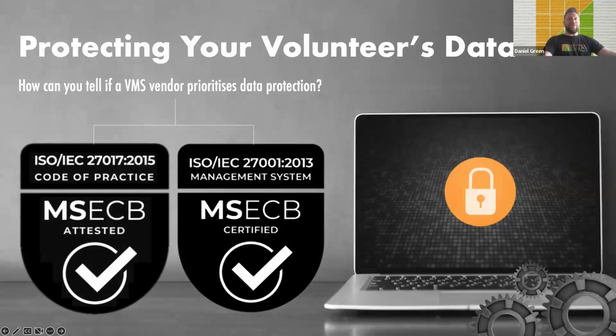So protecting your volunteers' data. How can you tell if a VMS vendor prioritizes data protection? One easy way is to look for the ISO certification. ISO 27001 is the world's best known standard for information security management systems. ISO certification means that the VMS vendor respects all the best practices and principles enshrined in this international standard. Having the actual certificate rather than simply following the guidelines is an important distinction because it means the vendor has been audited by an independent body once a year to make sure all these standards are being met. And you'll be pleased to know that we are one of these vendors. We have ISO 27001 certification, and we are also Cyber Essentials certified.